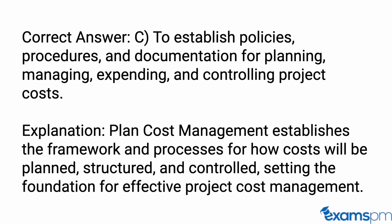Correct answer: C. To establish policies, procedures, and documentation for planning, managing, expending, and controlling project costs. Explanation: Plan cost management establishes the framework and processes for how costs will be planned, structured, and controlled, setting the foundation for effective project cost management.